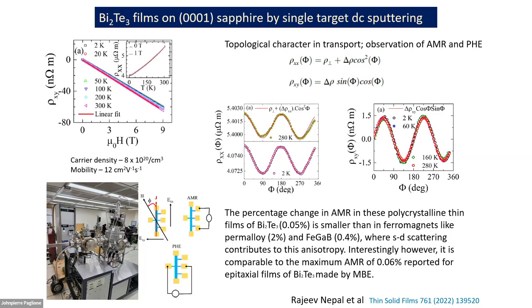Yes, please. When you sweep field in plane like that, don't you expect some sort of cosine behavior just because of like current jetting effects and things? How do you differentiate between that and this? No, I'm not getting your point. What are you saying? When you sweep your magnetic field in plane with current, don't you normally get some sort of sine behavior in rho XX just because of differences when you're applying field with the current versus parallel or perpendicular to the current?